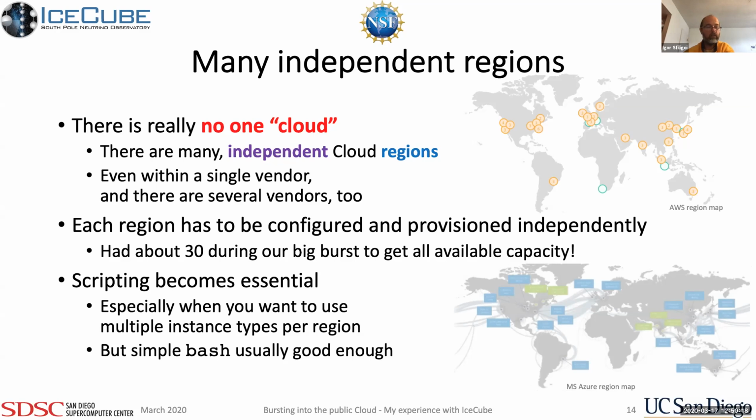And something to really be aware of is that each region is pretty much configured and provisioned independently. They are pretty much independent between them. And we had to get about 30 during our big burst to get all the available capacity that was in there to get to the 380 petaflops. So once you have tens of different regions that are completely independent, pointing and clicking is not an option anymore. So you have to do some scripting, but it's really just a for loop. So something as easy as bash is all you need. And I did most of my stuff just in bash without getting into any more complicated tools than that.